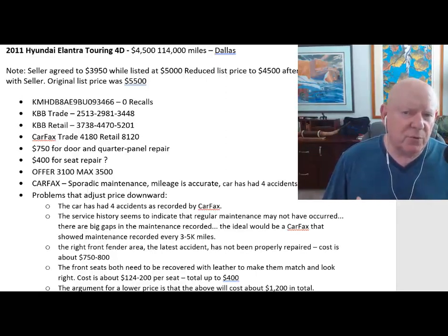Most of the time, when a recall's been performed on a vehicle that I've purchased, it's about 3 to 5 days, but it has taken a little over 2 weeks. And there's no real rhyme or reason to that.